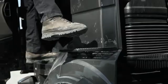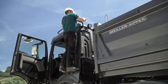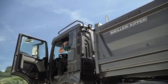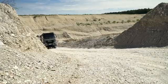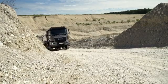A typical situation on a construction site. The construction site ladder allows me to view the load. Good grip prevents slipping. Together with a handrail on the roof, I have an absolutely secure stand. Our MAN TGS also offers some valuable assistance systems for off-road use, such as the MAN Easy Start. It enables us to start safely without rolling back on a gradient.